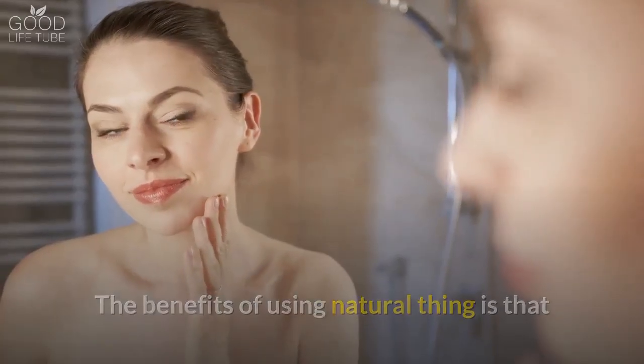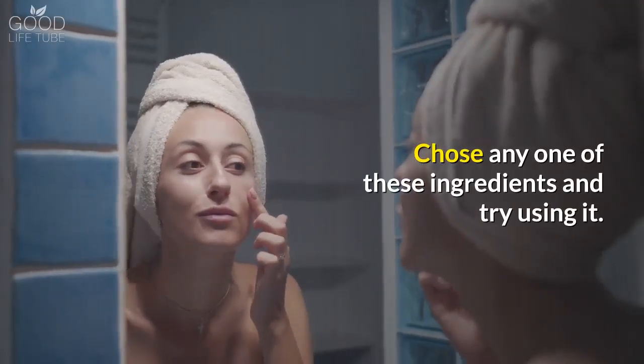Benefits of using natural things is that it does not have side effects. Choose any one of these ingredients and try using it.